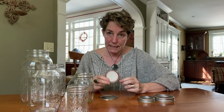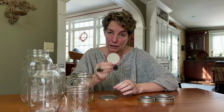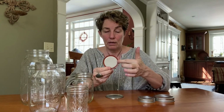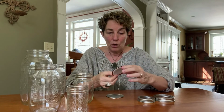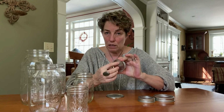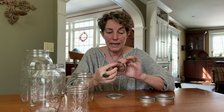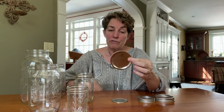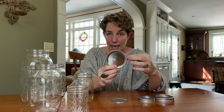As far as lid sizes, the regular mouth lid is about 2 3/4 inches complete diameter. So that's the outer edge to outer edge of that lid. As far as mason jar size labels, if you want to make a round or a decorative label to go on top, which is wonderful to do if you're giving them away, the regular mouth size label I utilize is 2 inches. Wide mouth lids from outer edge to outer edge are about 3 3/8 of an inch. And I utilize a 2.5 inch round label to make a decorative label for my gift.